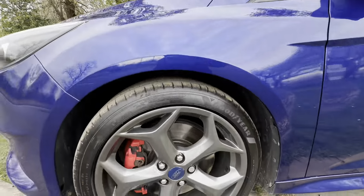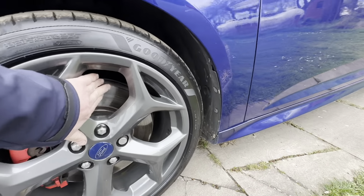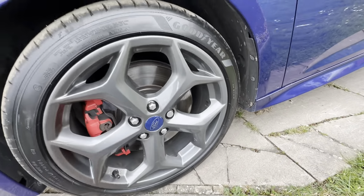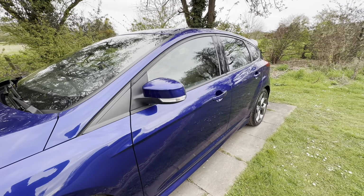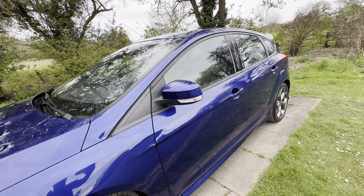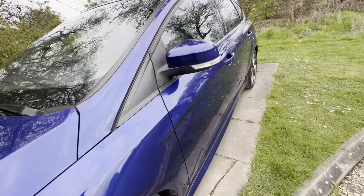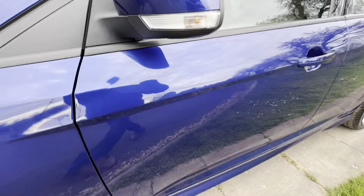So, alloy wheels, plenty of tread on the tires. The alloy wheels are pretty good. The front discs are really good as well. They've recently been changed. Pads are really good. A small amount of corrosion around the valve, which I think tends to be the case on this car. If you were really, really pernickety, you might have the alloy wheels done, but on the face of it, they're not curbed on the edges or anything like that, so they look pretty good. No dents on the car. Bodywork again all the way along here as we come along, really, really nice.